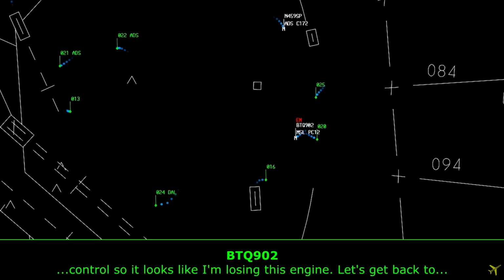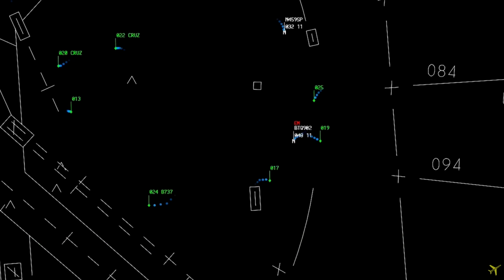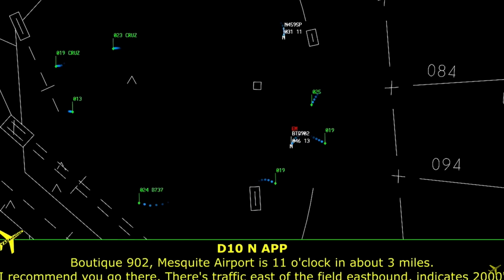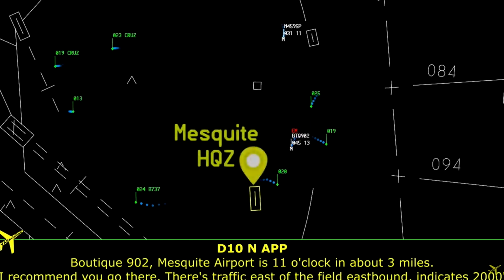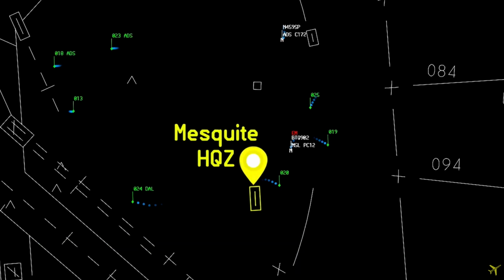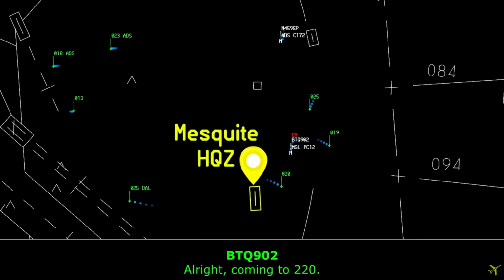On the controls, so it looks like I'm losing this engine. Let's get back to... what was that, Rockwell? Boutique 902, the Mesquite Airport is 11 o'clock in about 3 miles. Recommend you go there. There's traffic east of the field moving eastbound, indicates 2,000. If able, fly heading 220. All right, coming to 220.